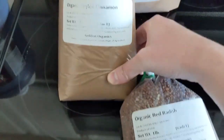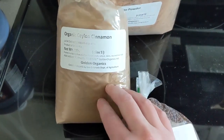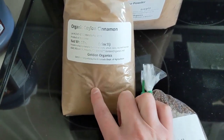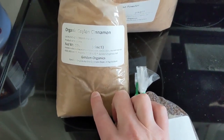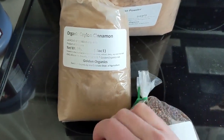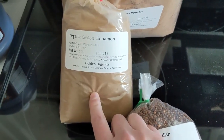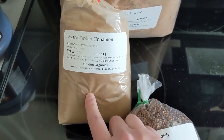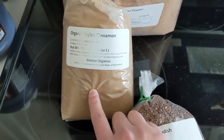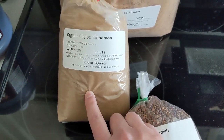I also got 1 pound of organic Ceylon cinnamon. If you're going to buy cinnamon, you want to choose Ceylon instead of Cassia because this is true cinnamon versus Cassia not being. Golden Organics, I paid $12. Azure, it was actually cheaper at $8.40. Either way, we both beat the price because Amazon was $15.